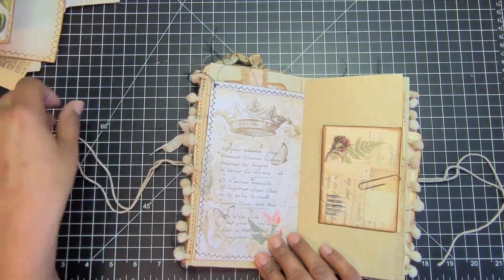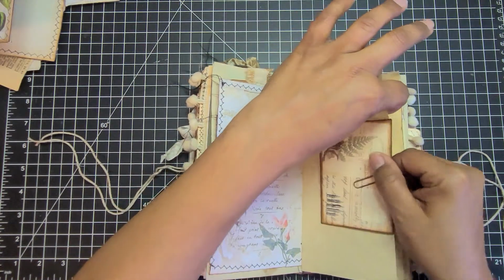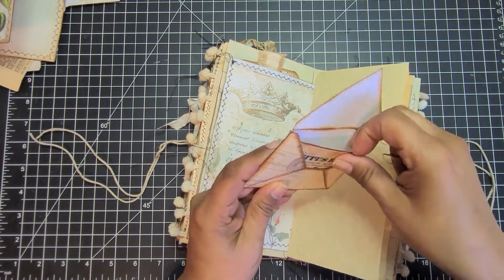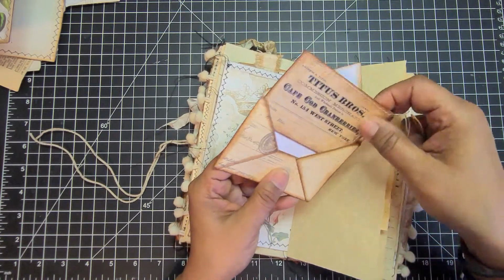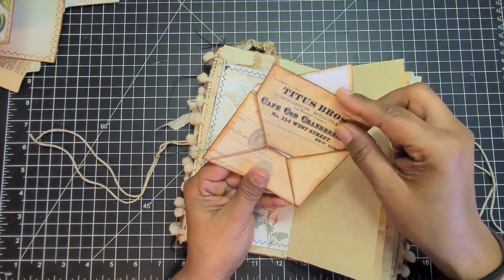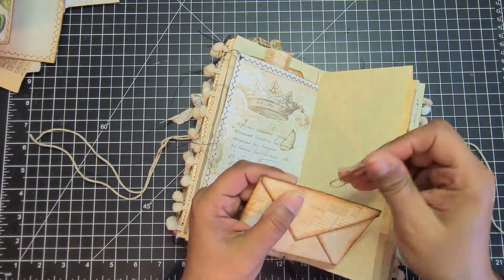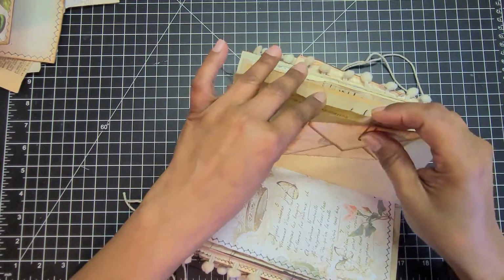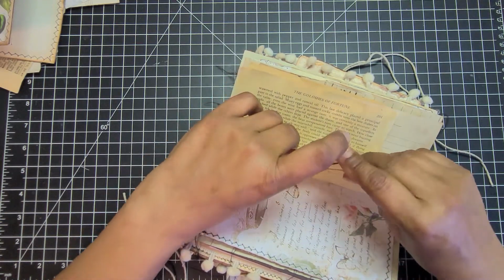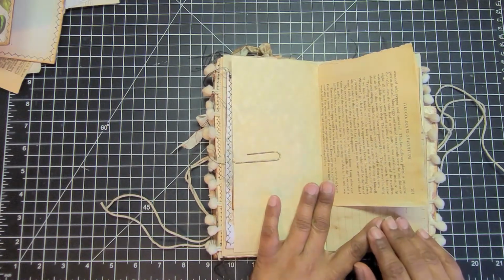I left all my threads on to give it that little grungy look. This is a little envelope, again part of the kit. And I just stuck a random little ephemera tag in there. Sewed around it, backed it to some coffee dyed cardstock. All my paper clips are hand rusted. I rust them all by hand because I like the rusty vintage look. I don't like the silver color.